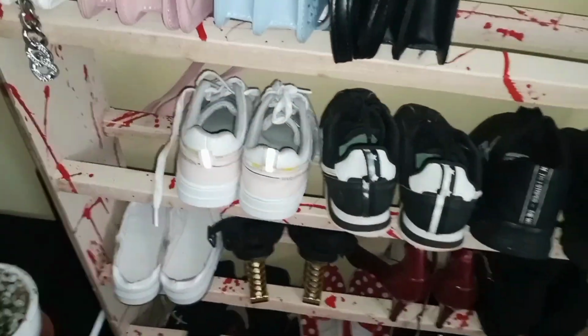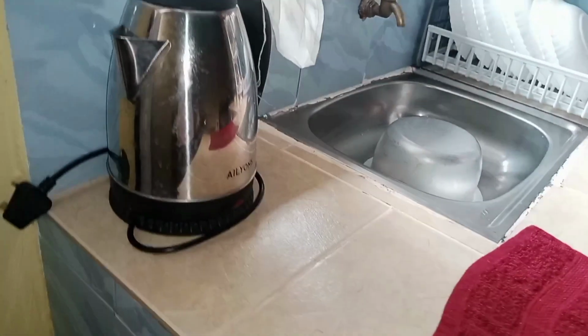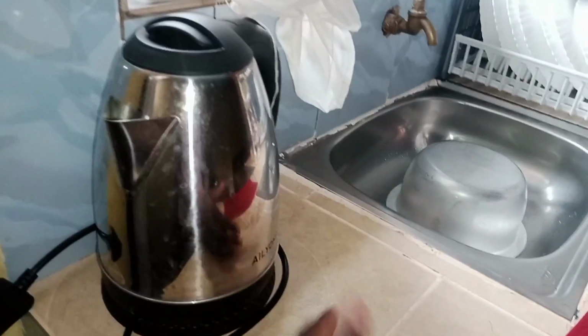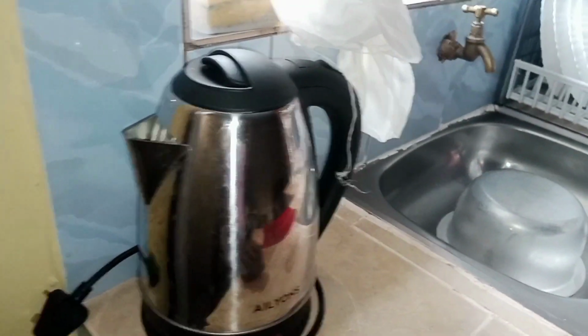So opposite this shoe rack, at some distance, you'll see my small kitchen, which I love. So this is a kettle for boiling water. If I want to prepare coffee, or do anything with hot water, this is what I use.